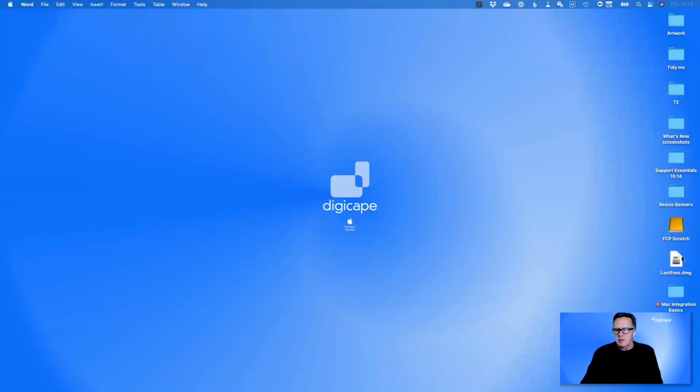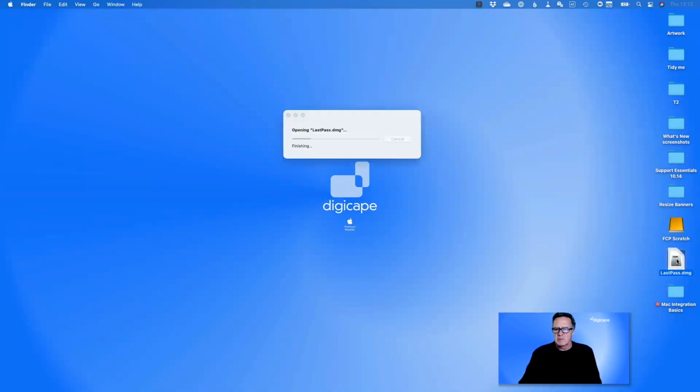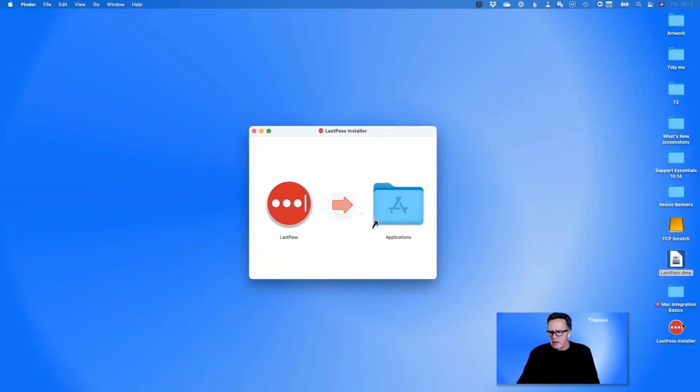Here's an app on my desktop, LastPass. We did the passwords workshop last week. If I double click on LastPass, it opens up, if we look down here, a virtual disk, which is showing the contents of this document. So this is a nice, easy way to compress a bunch of disparate files and information, turn it into a single file that you can distribute over the internet or put onto a memory stick and share with people.